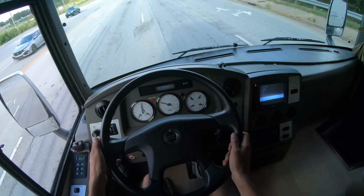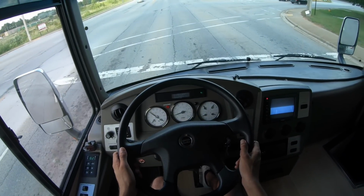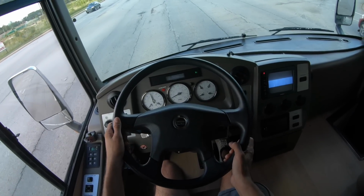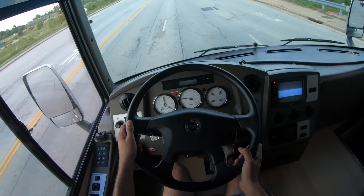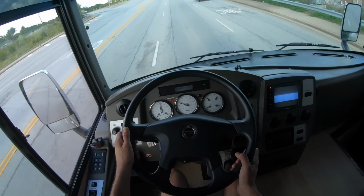Let's go drive it. This is overall a very easy to drive coach. As soon as you get in it, the way these Freightliners handle and feel is just superb, and this coach is a nice example. It's got very low miles, and it hasn't been beat up, so it drives dead straight, it drives as it should, and overall, it's an excellent experience.